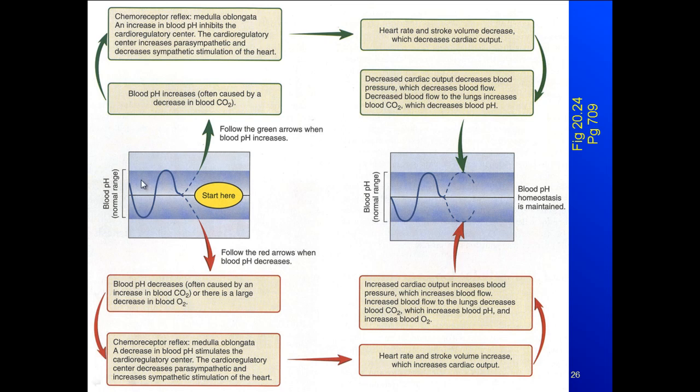You still have that perfect homeostasis, that's the black line, and the dark blue is the window where you can live with it. It's not perfect, but it's still okay. However, you do have the capacity to go over that window or under that window. So over that window, the blood pH increases. It's often caused by a decrease in blood CO2 levels, basically meaning that you don't have enough carbon dioxide, which, believe it or not, we actually do need.